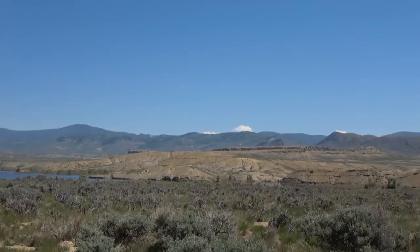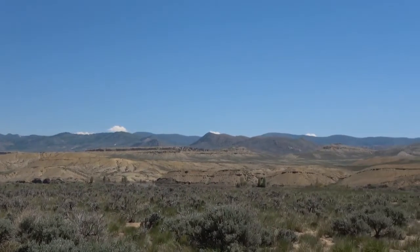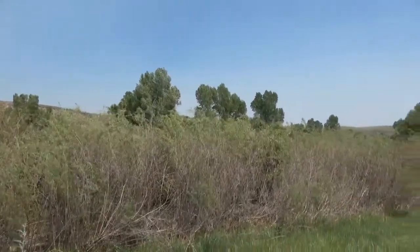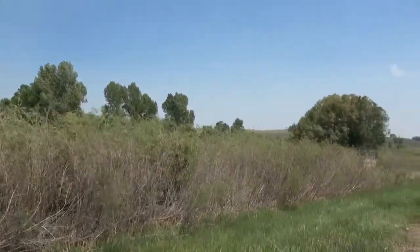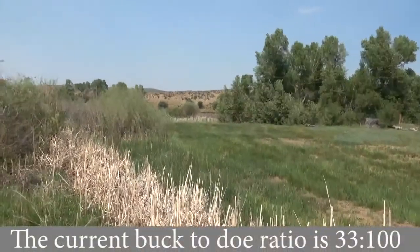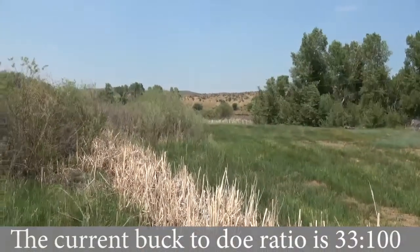The temperatures can reach a staggering 90 plus degrees during archery season, so be prepared to pre-scout those bedding areas since the deer are not active during the extreme heat of the day. Early mornings and late evenings are going to be your best plan for success in the earlier season. The current buck-to-doe ratio is 33 to 100.